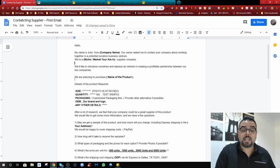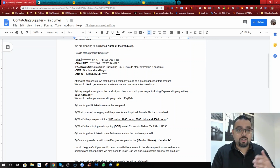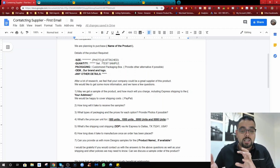Then you're going to be very clear. We are planning to purchase the name of the product, let's say dash cam. Then the details of the product, let's say, the size of the dash cam. You add whatever extra you want here, but these are the main things. Hey, the size, maybe I want a 5.7 inch LCD. The quantity, you can put the quantity that you're looking for. Let's say 500, 300, 250, whatever quantity that you need. And you mention here that it is a test sample. We're just trying to figure things out, if you're really short on budget or anything like that.